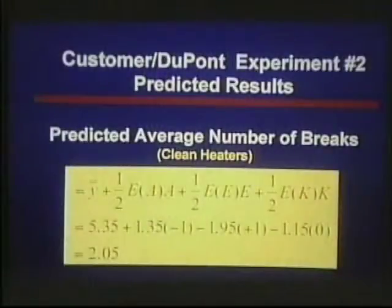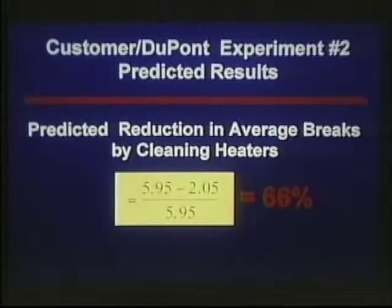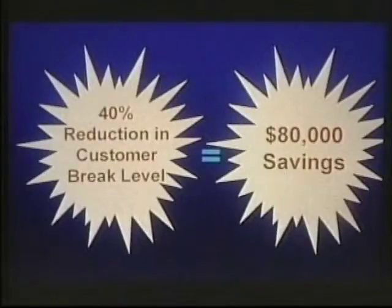The customer we were working with had experience with QualPro and the 8-step procedure. So we plug in a +1 for factor E, and we predict 2 breaks, which predicts a 66% improvement in customer texturing breaks by simply cleaning the heaters under this new method. Well, we were excited, and the customer was excited, and we said, let's implement it. And the customer did that. Now, this means to the customer an additional $80,000 a year in the customer's pocket.